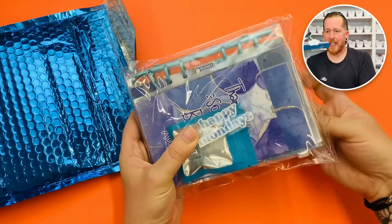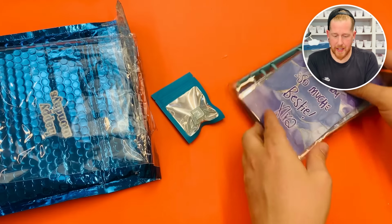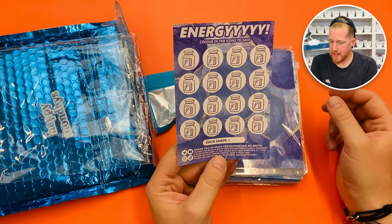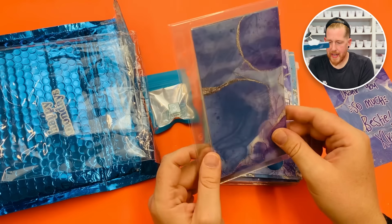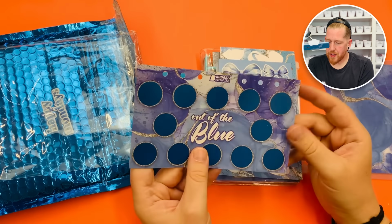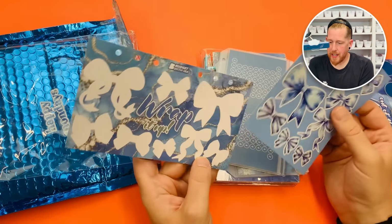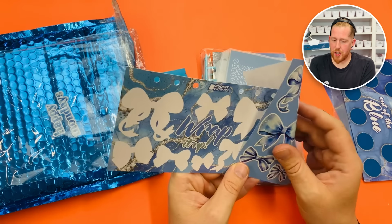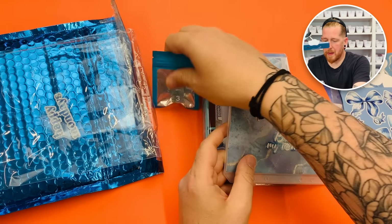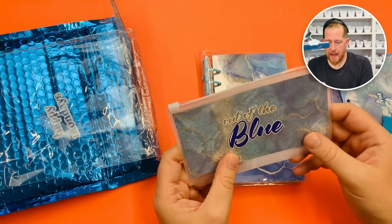It's so good. Did you actually get to see what was in the Secret Santa? Because look at this. So we got a thank you here. Thank you so much, bestie. And an energy savings challenge. We got a 3-pack of cash envelopes, and they're all sort of blue like that. We've got a scratch off that was out of the blue. We got a sticker challenge called Wrap It Up, and it had these cute bows. So cute. And then a dice challenge called Blew My Mind, and it's a 6-sided dice. That's so nice. And then an out of the blue.